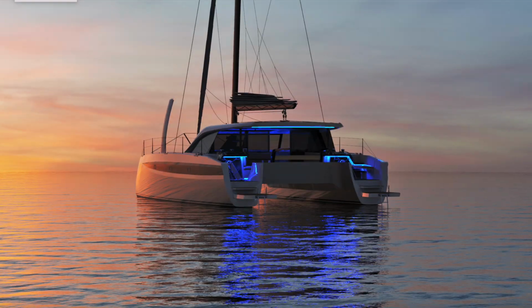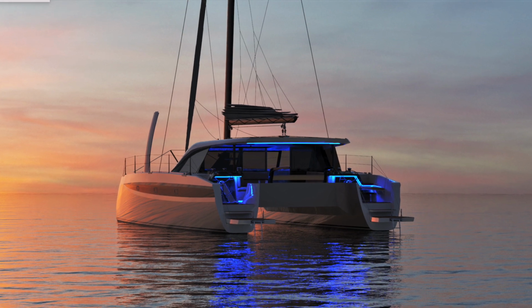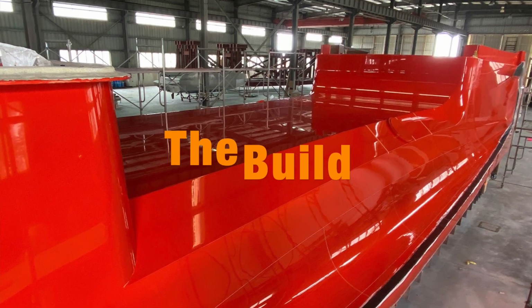Back looking at the aft section of this, just before we head to the factory, look at the indirect lighting all through the back there. I do hope that executes on the actual production model. Okay, let's look at the actual build.